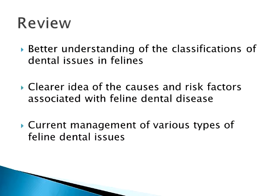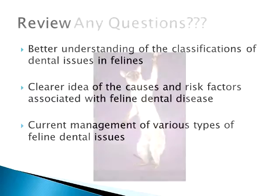So just to review things, hopefully you'll have a better understanding of the classifications of dental issues and a clearer idea of what the causes and some of the risk factors are associated with these diseases, and also how to manage and maintain good dental health for your kitties today. And at this time, I'll take any questions that you might have.